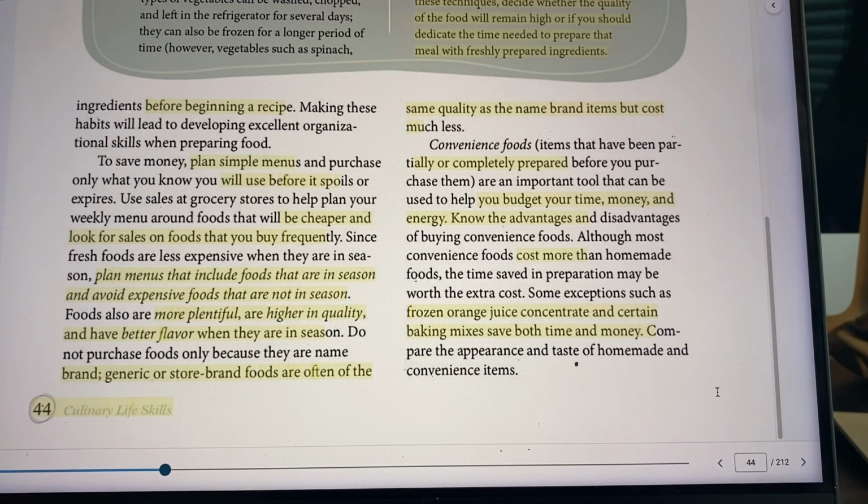Foods are also more plentiful and are higher in quality and have better flavor when they are in season. Better flavor too. I love fresh corn on the cob in season.